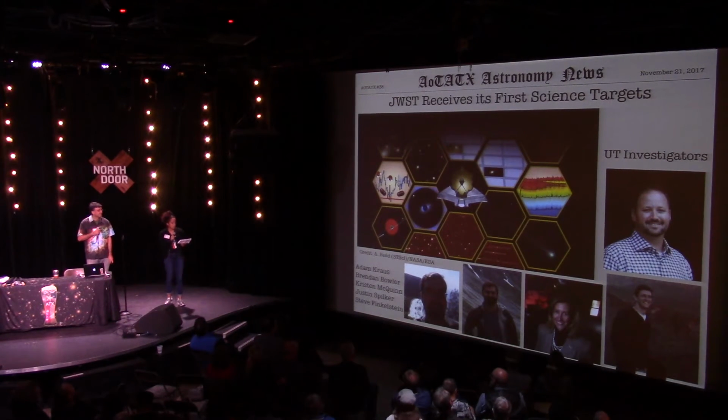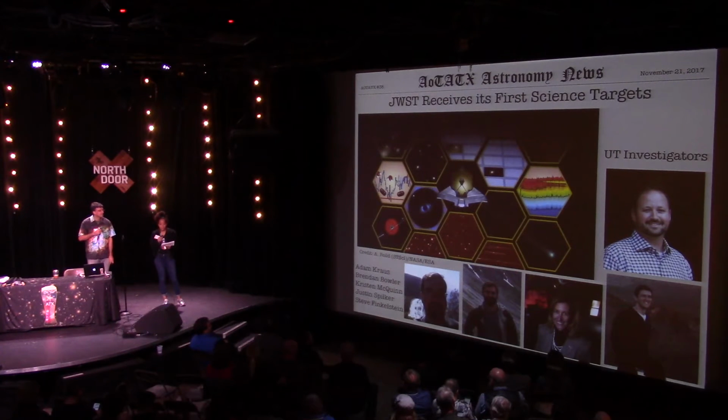The 13 programs represent participation from 253 investigators from 18 different countries, 22 U.S. states, and 106 unique institutions, with an additional 449 science collaborators involved. And we are especially excited for all of this as there are UT astronomy faculty, staff, and graduate students on 5 of the 13 accepted proposals.